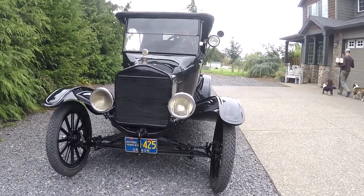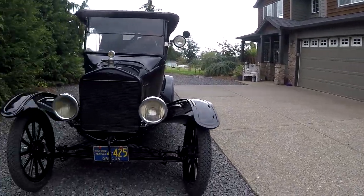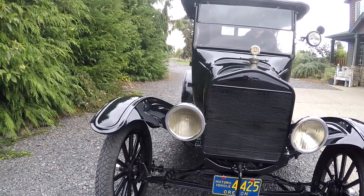So anyways, we're just gonna walk around it a little bit. Stanley and Shelby are gonna attack the mailman over there, which is one of their treats. That's a new guy who don't have no treats, so they're gonna be sad.